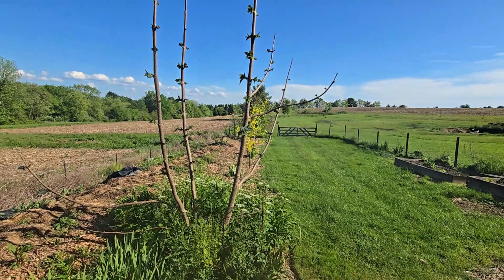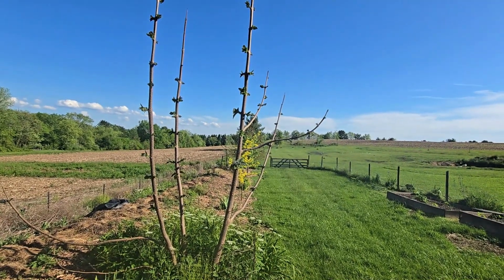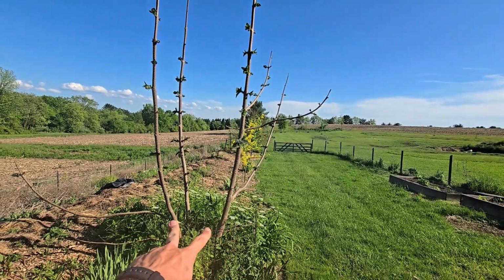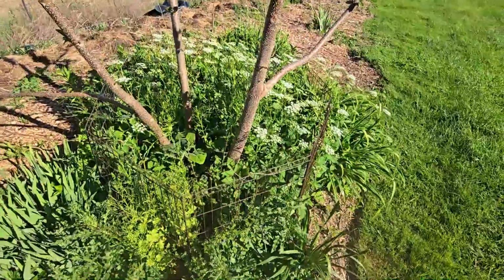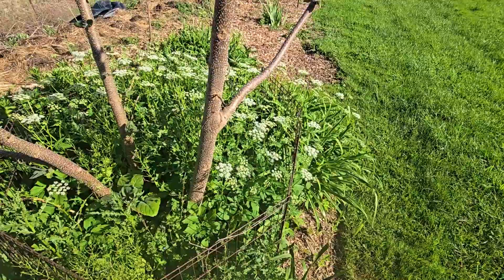It's nice to see this Royal Empress alive, but I do need to do some pruning on this. I don't want it growing out like that. I'm probably just going to keep the 3 main trunks that it has and then cut everything else off of it and get in there and clean out the weeds. This ground cover is just taking over everywhere around the property.